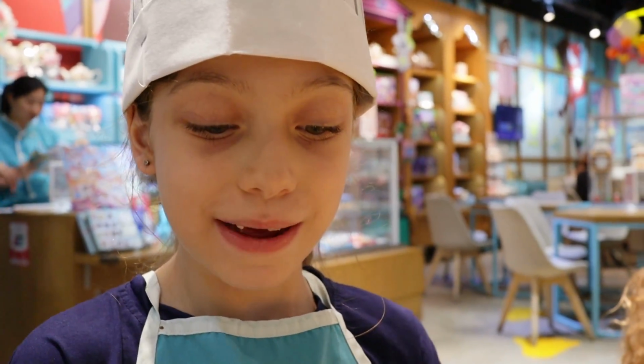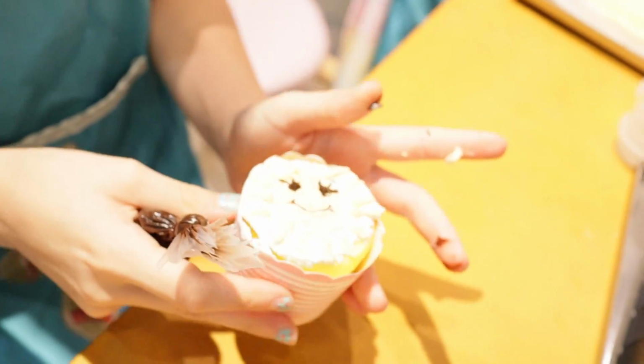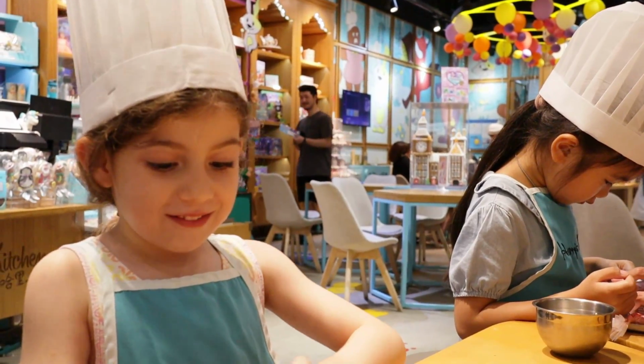I finished my son's cake now, and now I'm going to do the other one. I finished decorating.